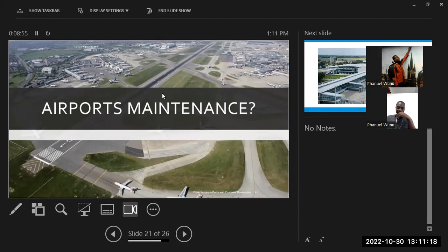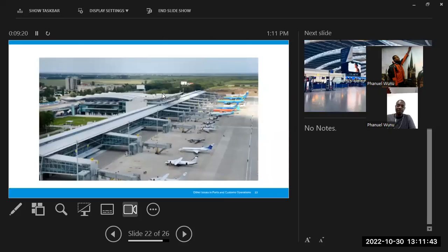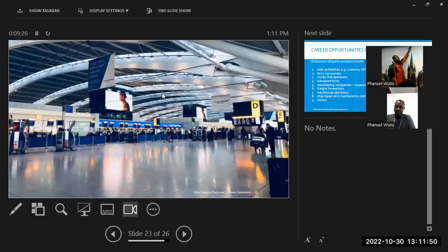Airport and maintenance. It's a big issue, and it's very expensive to maintain. When you look at airports around the world, the taxiways, the landing, and the bridges that we use in the airport system are very expensive. But it's important that they are all well maintained to avoid any problems at the airport. Okay, so you can see all these facilities that are needed to be maintained at the ports.